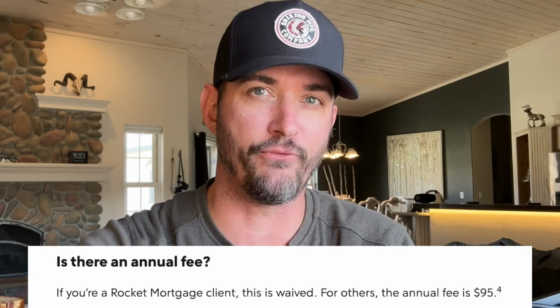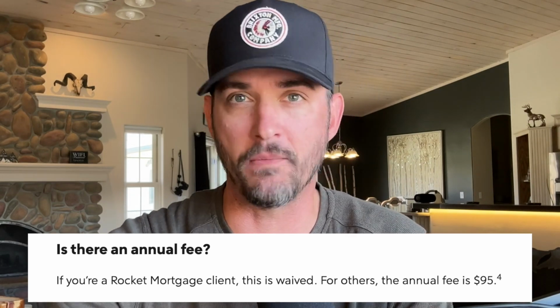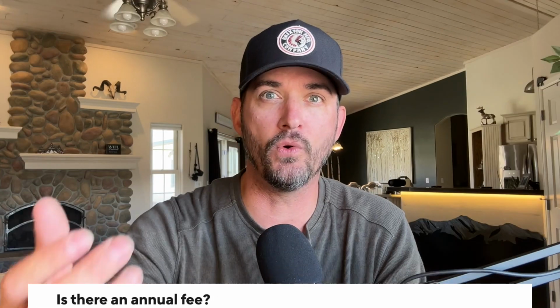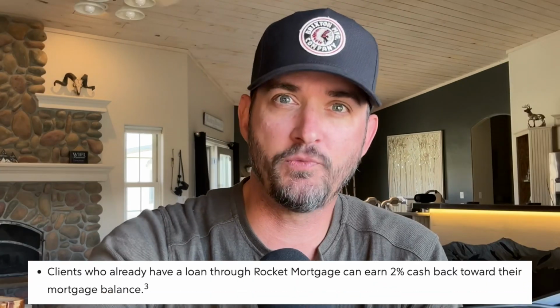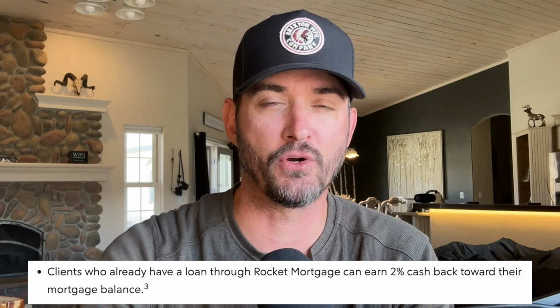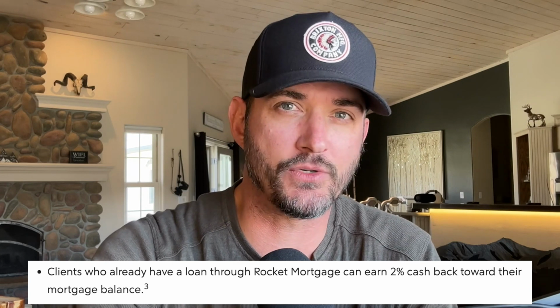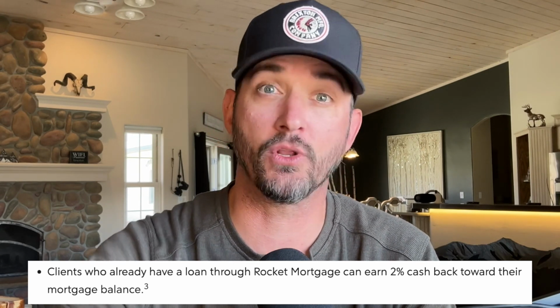One of the first things that I noticed on the card was the annual fee, which is $95. If you already have a Rocket Mortgage of some type, it would be waived. So if you do already do business with Rocket Mortgage, you can find additional perks beyond the waived annual fee, including the ability to earn 2% cash back towards your mortgage balance. Not a huge benefit, as most credit card rewards offer around 2% cash back on purchases anyway, but it can be an interesting strategy for anybody that's wanting to accelerate paying down their mortgage like we teach here on the channel.